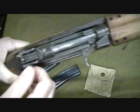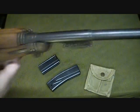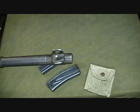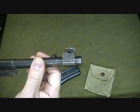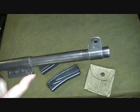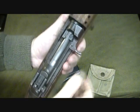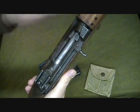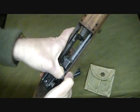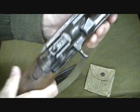Has nice adjustments on the sights, as you can see, for windage and elevation. The front sight is a post with rabbit ears here to give it protection from getting bumped. Here's the bayonet lug as well. There were bayonets that fit onto these rifles. Now, the bolt hold open is this little tab, and you pull it back, push it down. Very unusual bolt open design.